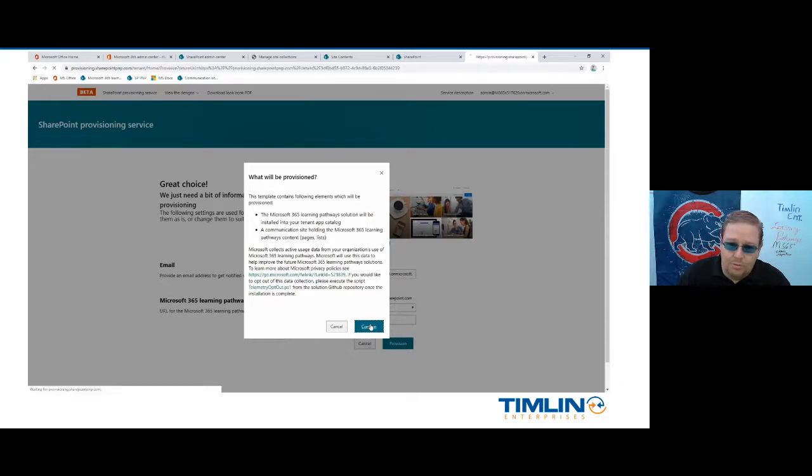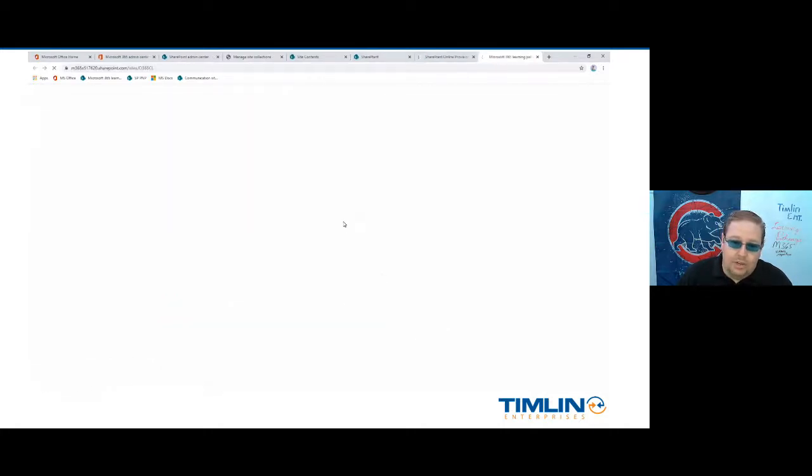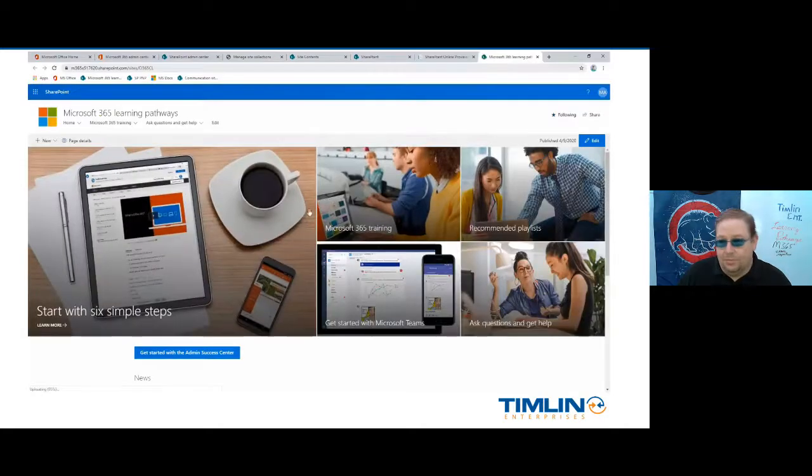Now we're going through a successful deployment, validating your prerequisites, and then it'll show you what will be provisioned. You click confirm and feel free to take a 15-minute break. Once it's done, you will get the email and check mark on the screen, and then we can navigate to the site collection for getting started with making it your own.